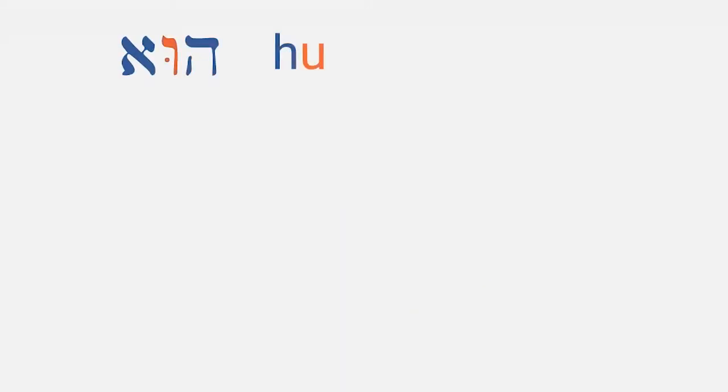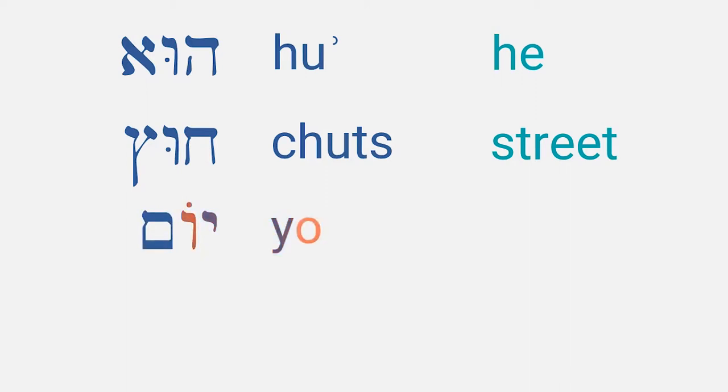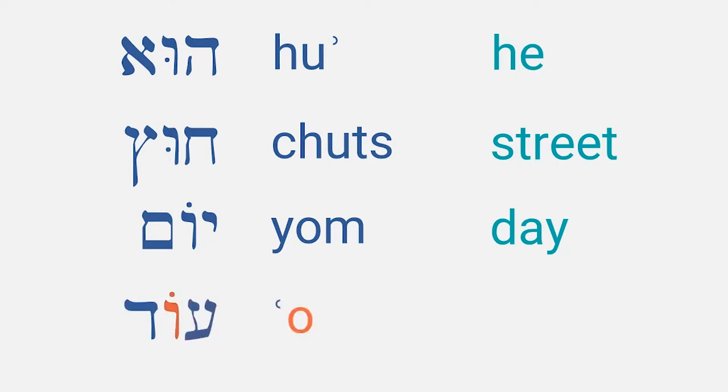He, shurek, aleph: hu, and it means he. Chet, shurek, closing tsade: chutz, and it means street. Yod, holem vav, closing mem: yom, and it means day. Ayin, holem vav, dalet: od, and it means still.